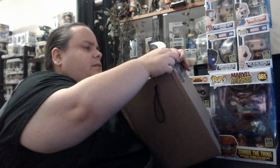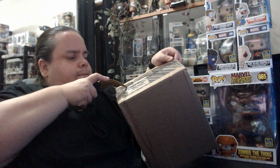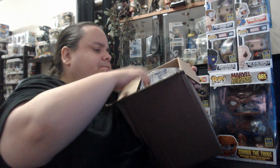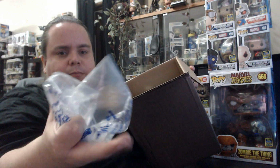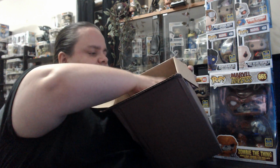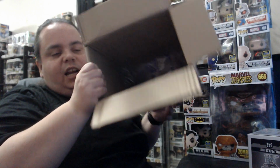All right. And then we pop that. So this is what I'm talking about for EB Games. Air bladder, which clearly is dead. The pop itself, which we'll look at in just a second. A return slip, and then a bunch of these. Kind of a waste, really. I mean, they could, and the boxes are a pain in the butt to deal with to put away.